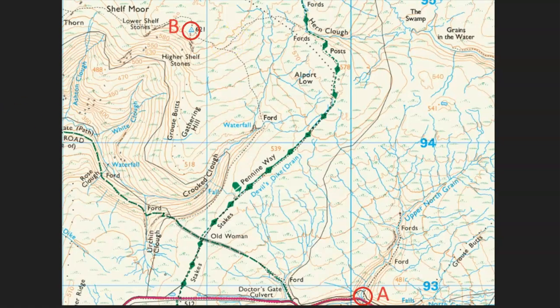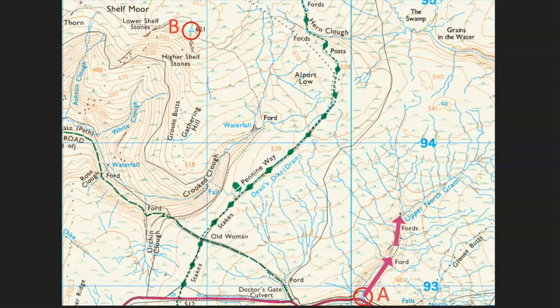So again, let me put arrows on, up to that point, northwestwards, cutting across, tick off the fence line, up to the Pennine Way, tick that off. We could from that point go straight across and pick up this. That's one way of doing it.